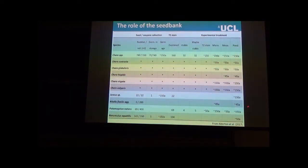The broadleaf pondweed was viable up to 150 years ago. And one single Ranunculus aquatilis seed grew in the pond, the 50-year-old ghost pond. It didn't grow in any of the experiments, but there was one single viable seed from the 150-year-old sediment, which grew in my fridge while I was waiting to do stuff with it.